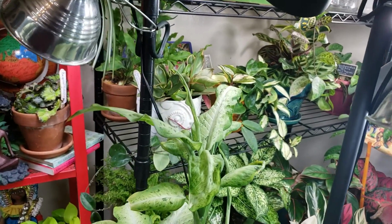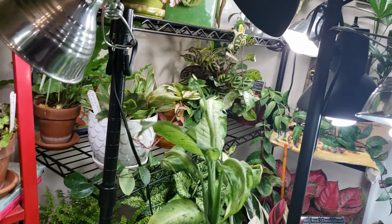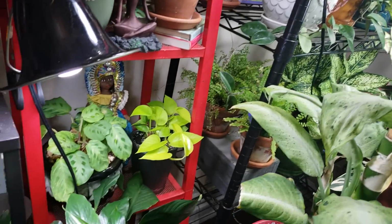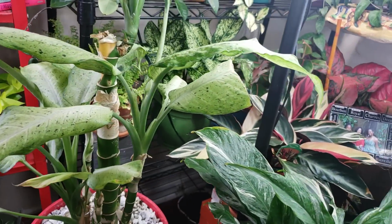Okay, this is the middle shelf. There's all the plants there. Okay, this is the bottom area. So I gave you all those plants there.